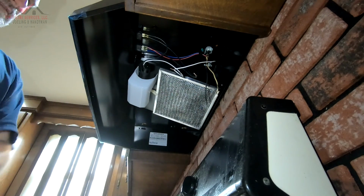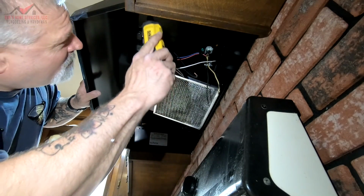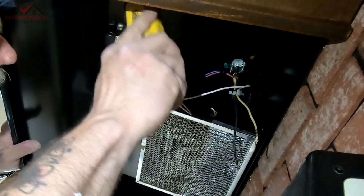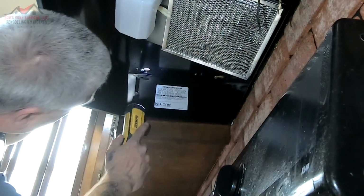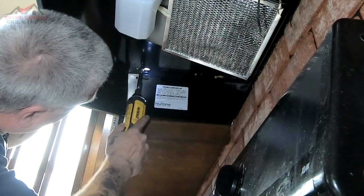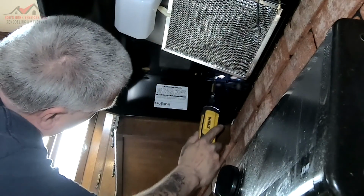Not all of them are going to be direct replacement models. This customer did not try for a direct replacement. She went to the store, she purchased what she could afford and the style and color that she wanted. Just so happens to be that they lined up. Now, many of them will, but not all of them, so don't expect that.